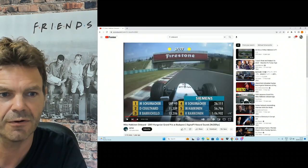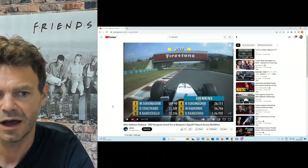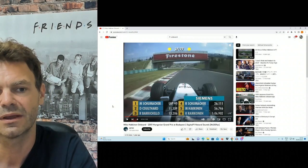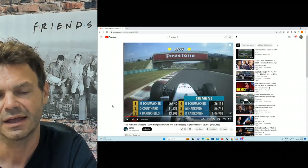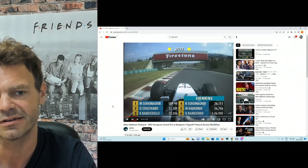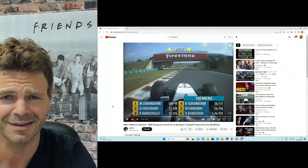Okay, here we go. So we're on board with Hakkinen now in Hungary. This is a perfect lap because we've got a couple of left and right turns straight after each other. What Hakkinen's going to do here is take, like we know, the best line through the bend as much as he can. Now, he's in a race at the moment, but it doesn't matter. Whether you're in practice, qualifying or a race, the racing line is always the same.